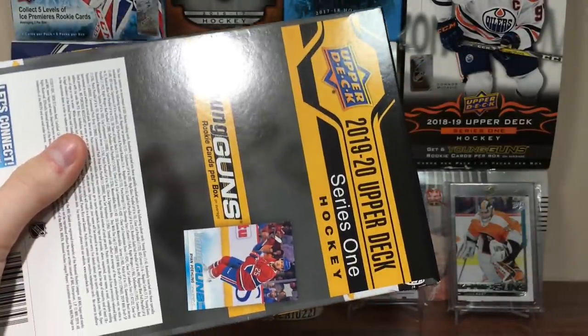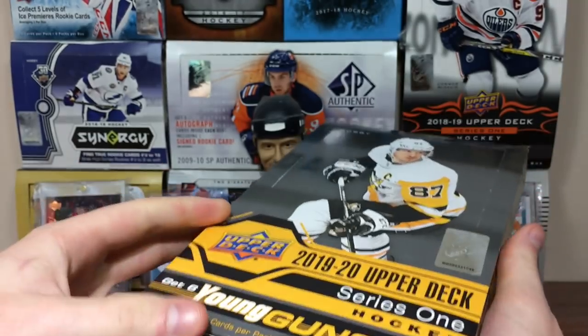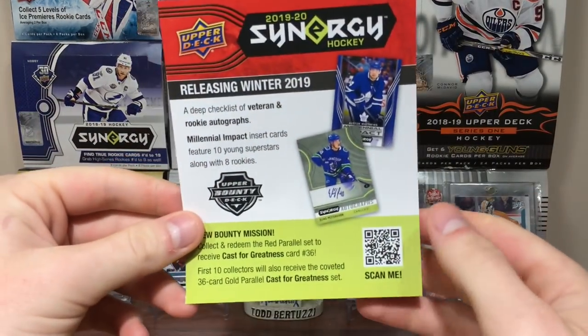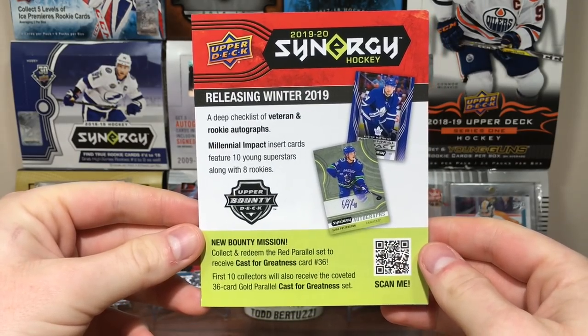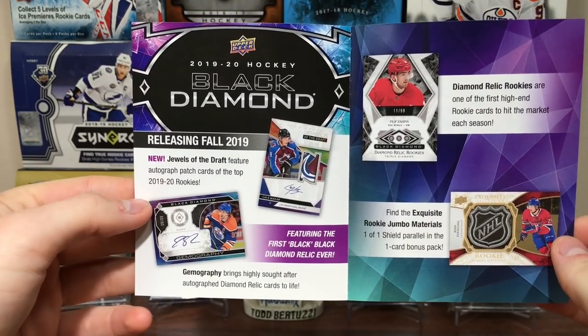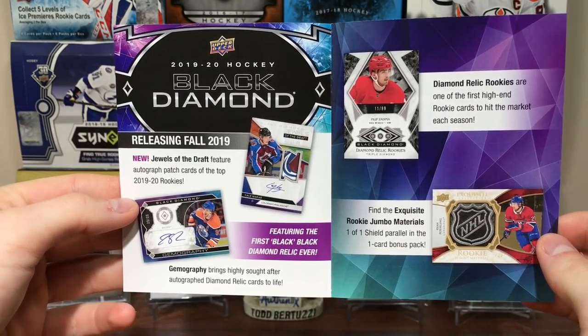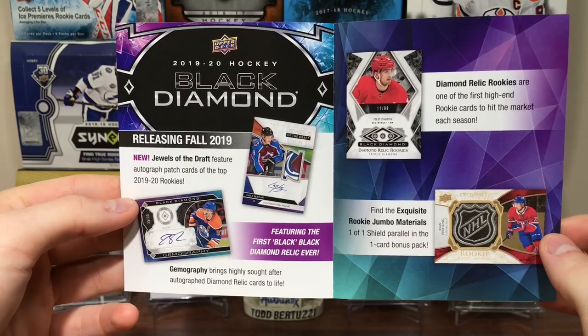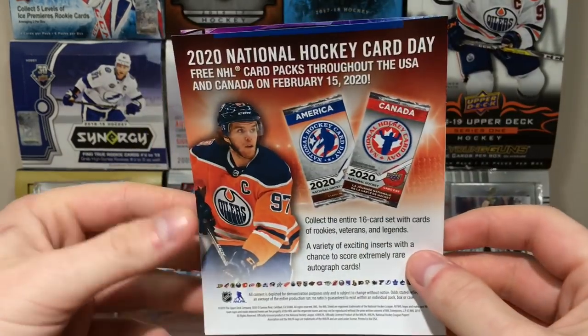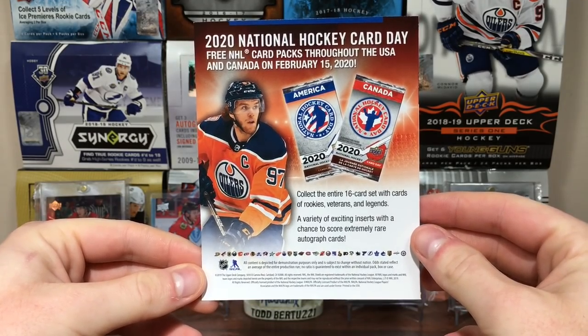All right, 1920 Series 1. Young Guns, they are the most popular rookie card out there. It looks like we got some Synergies coming earlier than usual, I believe, but I don't know why they're still bringing it on. Oh, Black Diamond, Fall 2019. I've never opened Black Diamond. I might this time. A lot of artificial value, I'm not going to lie. Then you got your National Hockey Card Day in February. So yeah, there we go.